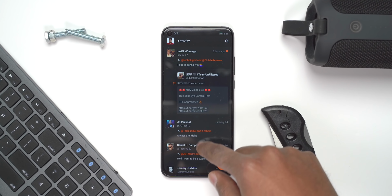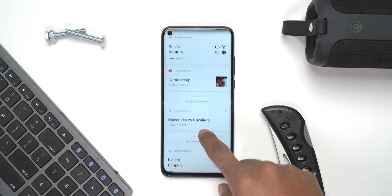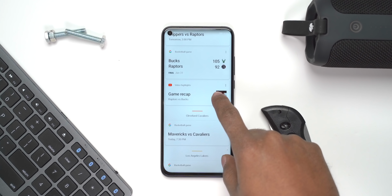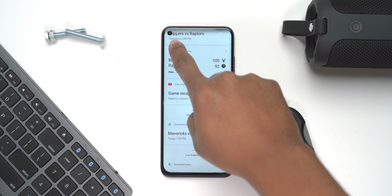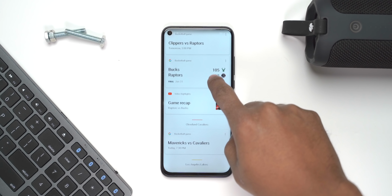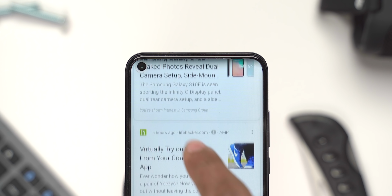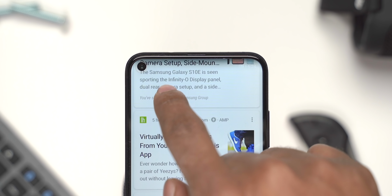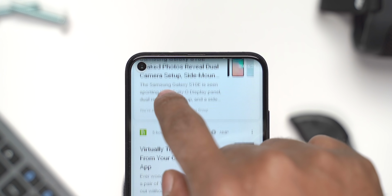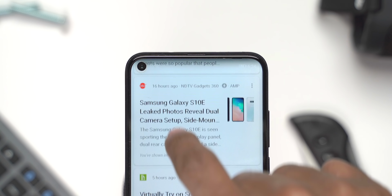But then when you open up apps like the Google Now feed, you can see that the actual content on the display, as you swipe, starts going under, or it looks like it's going under the punch hole cutout. So that's pretty cool, and that's honestly kind of satisfying when you're scrolling up slowly and you see all that content just going under it and then popping out the other side. I really do like that, and that was an awesome experience.